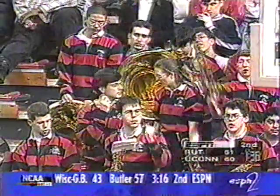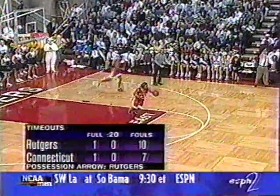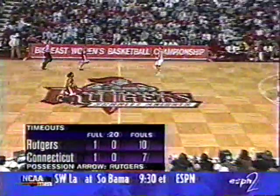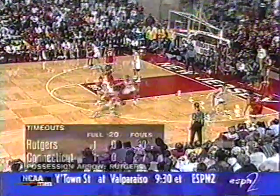Same with Kelly Schumacher. Other ways to be effective for your team without throwing cards. You can tell by that chin that she works hard. She pays for it. 1 full timeout remaining for both teams, and a possession arrow in favor of Rutgers.